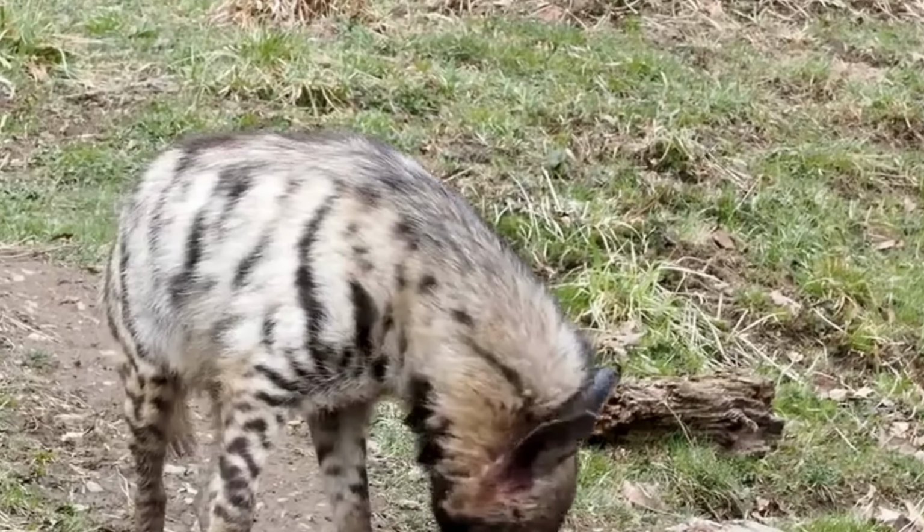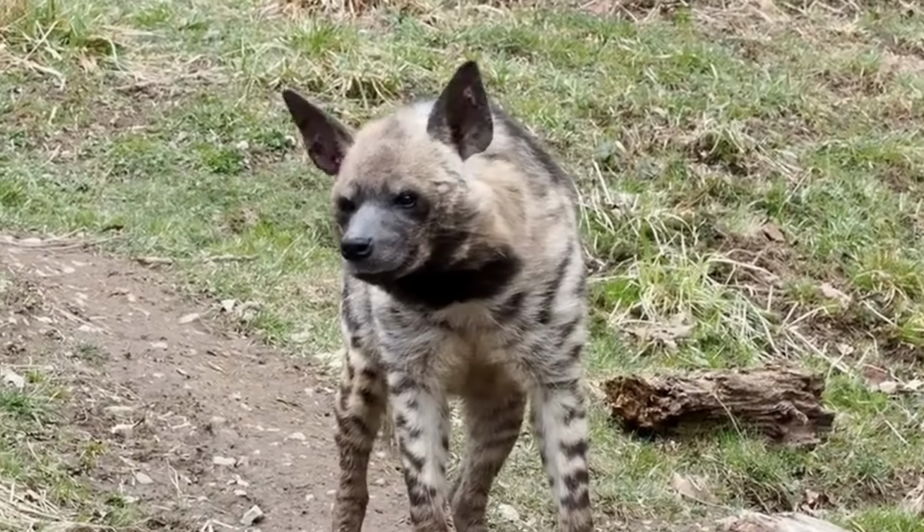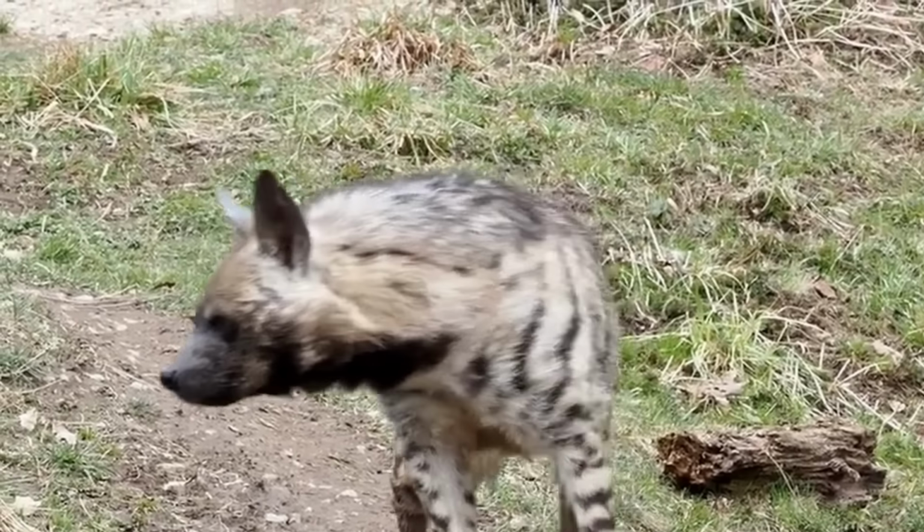Although harmless to humans, the Proteles will defend itself bravely if harassed. The erectile mane on its back makes it look bigger and more dangerous than it really is, scaring away potential predators. Proteles are found in southern and eastern Africa.